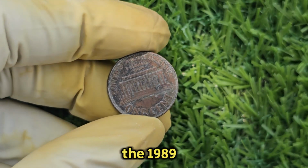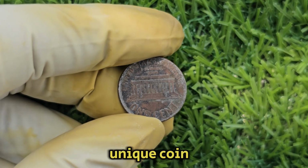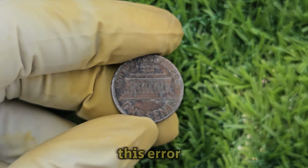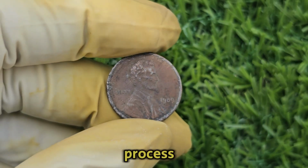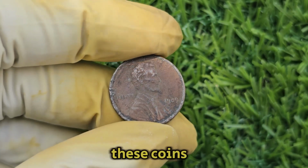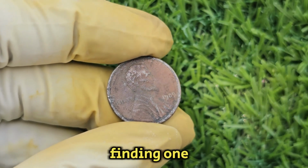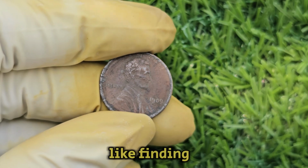The 1989 No Mint Mark Lincoln Penny is a unique coin that was minted in Philadelphia without the usual P mint mark. This error occurred during the production process, leading to a limited number of these coins being released into circulation. As a result, finding one of these pennies in your pocket change is like finding a hidden treasure.